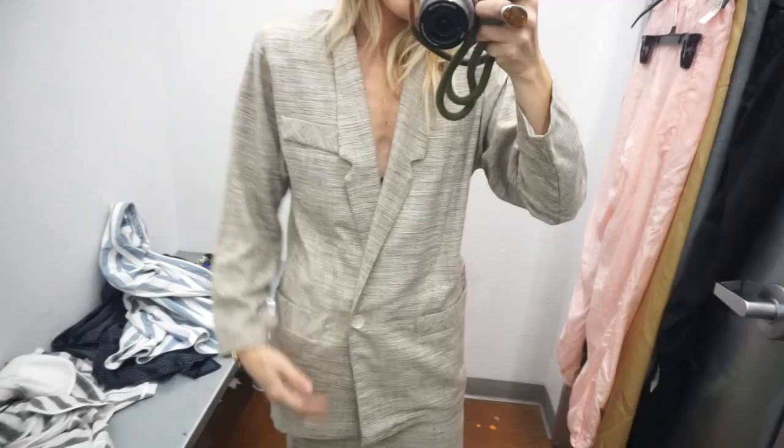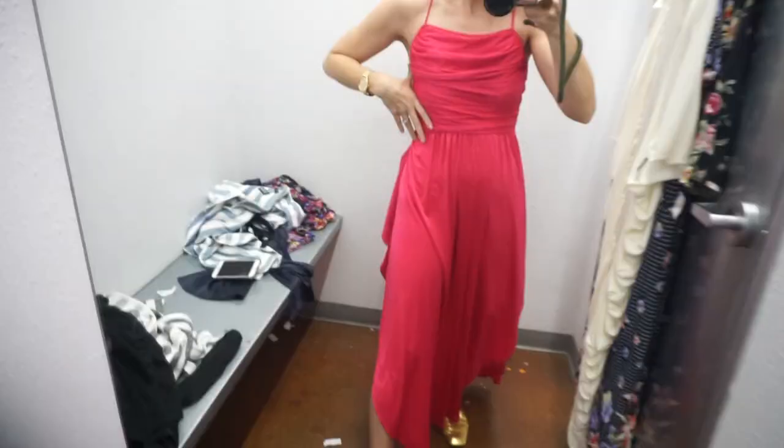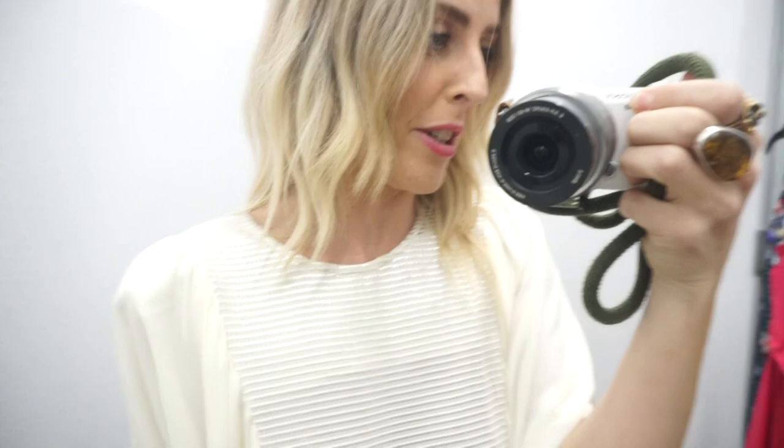I really like this skirt suit. Wish the skirt was a little shorter. I know I could get it tailored, but it's not a necessity right now. This would have been really pretty. It unfortunately doesn't zip on the side. I said this dress was good. I didn't realize even how good.